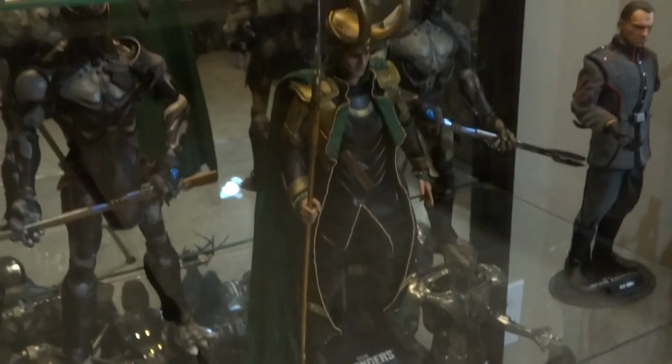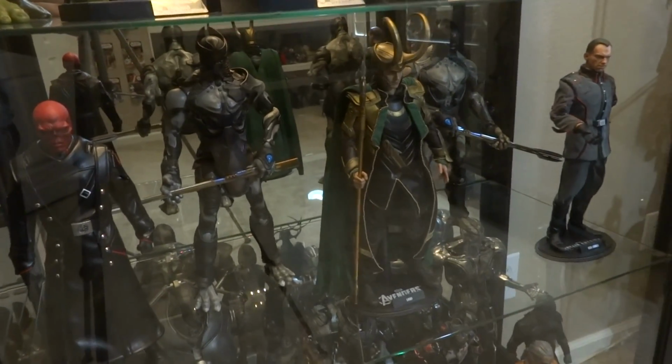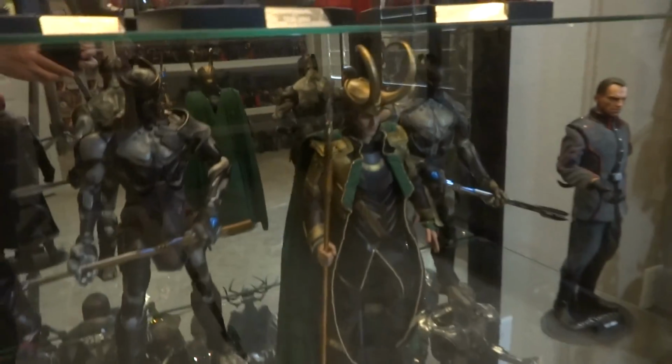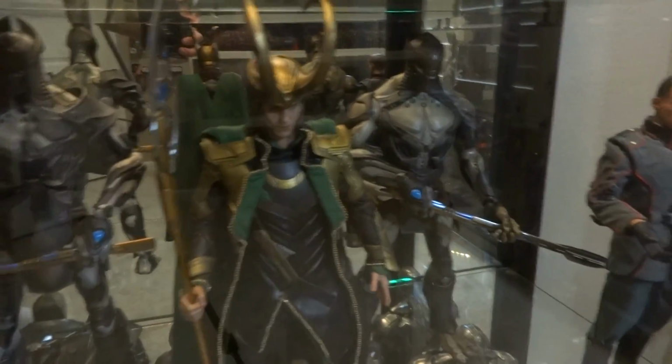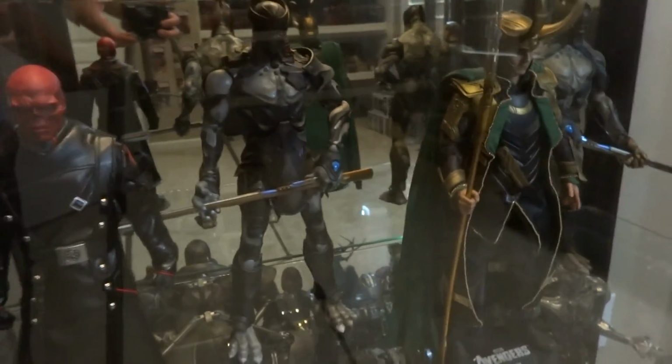Then go past that, and we go into my villains. These are my MCU villains, with the exception of one that's not MCU, but he is a Marvel villain. You have Loki in the dead center, Vigitari kind of flanking him, and then on the sides you have Red Skull. And then move the tripod back.